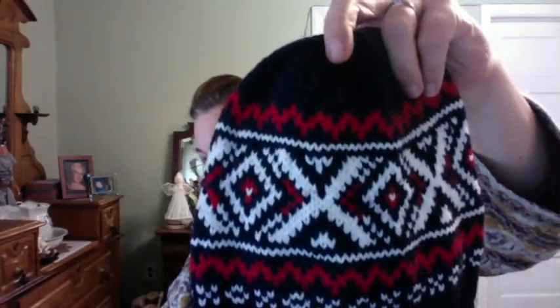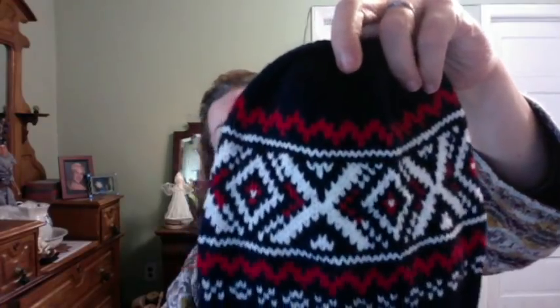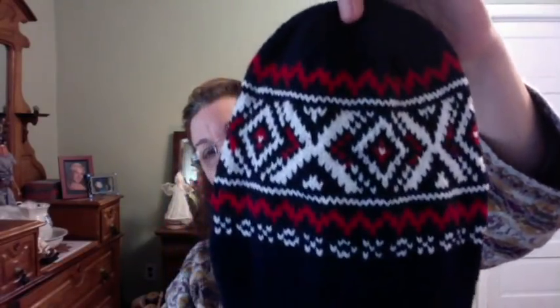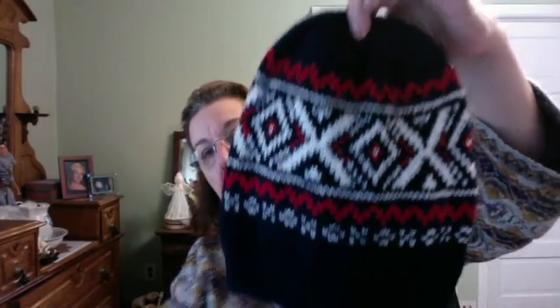The pattern title is 2018 Winter Games Hat by Susan Rainey. Like I said, I used Cascade 220, not the superwash, the regular. I got it from Webs. It's about $9 a skein without a discount. And it has some 3-color knitting in it. And I love knitting it.